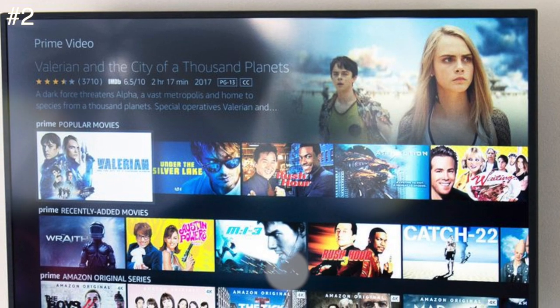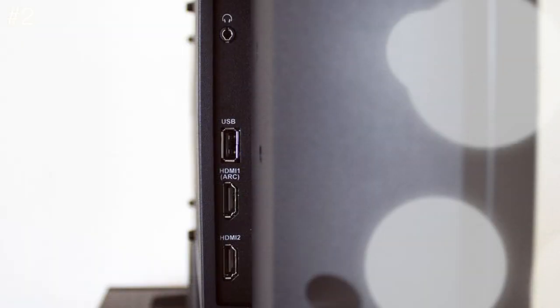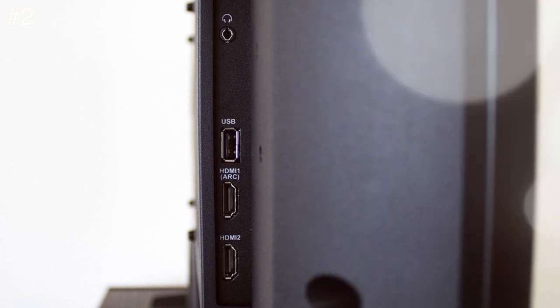Number 2. Insignia NS43DF710NA19 43-inch Fire TV. The Insignia Fire TV maintains a reasonable price tag without cutting short on quality. It produces stunning picture quality, boasting 4K Ultra HD resolution with more than 8 million pixels. It's also the first line of Insignia TVs to support HDR, high dynamic range, meaning it produces more vivid, true-to-life colors.